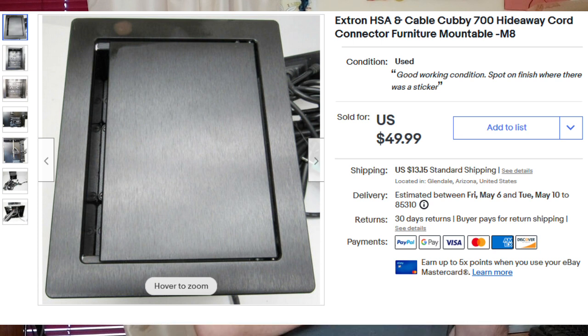I'll put stuff in my inventory and I'll let it sit forever and ever. Once I get to the point where I look at it and go, okay, that's been there like 4 or 5 years, it's going to go. But these took almost 2 years to sell. But hey, they sold, and I didn't have to throw anything away. They're going to get a new life, and they're not going to the thrift store.